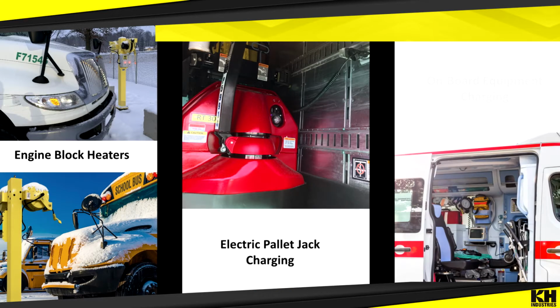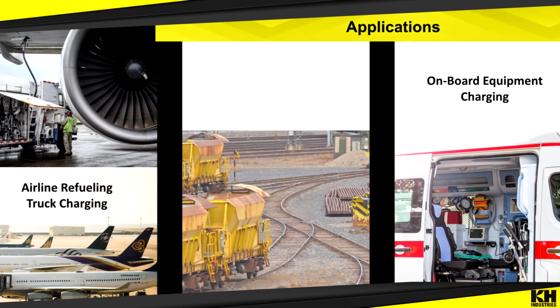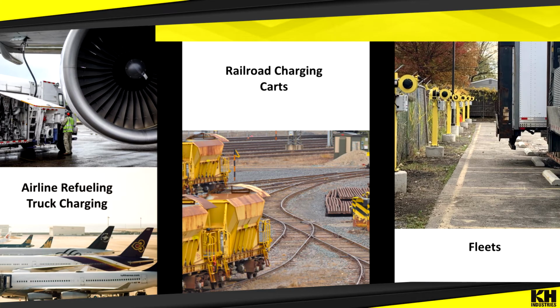Cord reel power stations can be used in a number of applications due to their ability to be customized and configured for a variety of commercial and industrial applications.